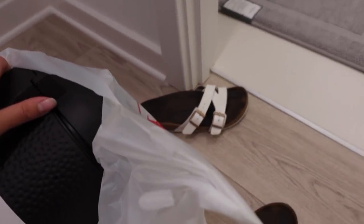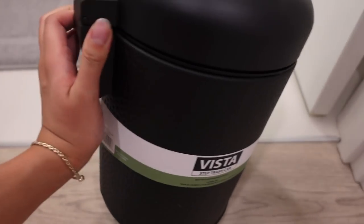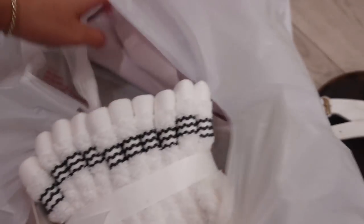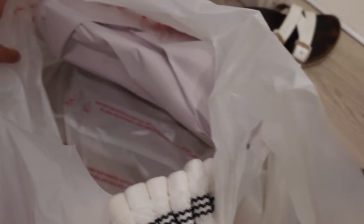That's the first thing that we got. And then from HomeGoods, I picked up a black trash bin. I got some hand towels and, ooh, this is what I'm really excited about. Go ahead and let me know which color you like better, the gray or the white. I think I like the white more. Thomas likes the gray. I like the white.